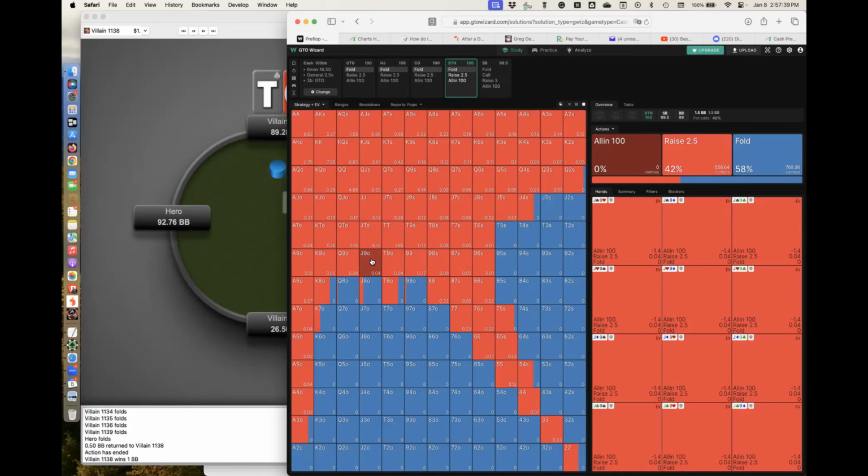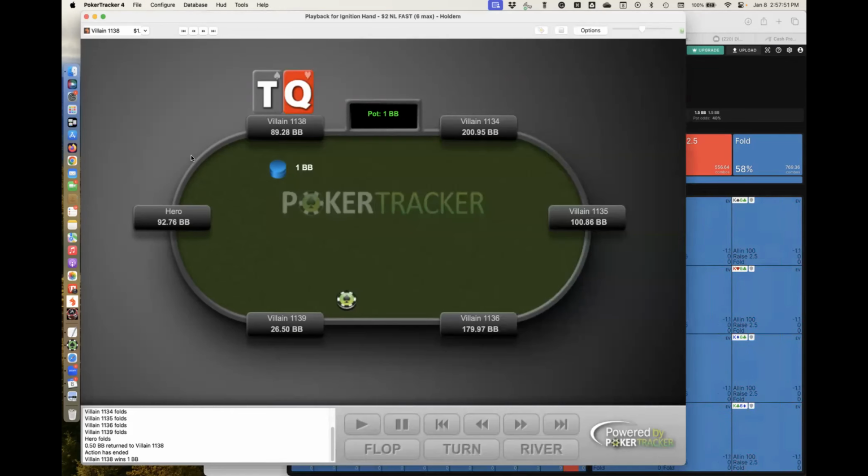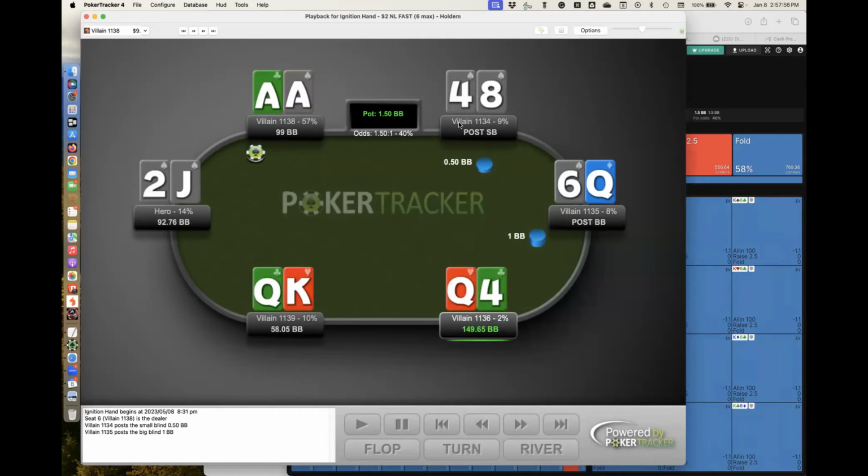I'm always folding king 8 and 10-8 there and jack 8. King 9 is mandatory, and here we go. Little combos on the king 8, king 7, but I'm way down there. So there you go. That jack 9 was too much. That jack 9 was too tight. Especially in the fast game, by the way.